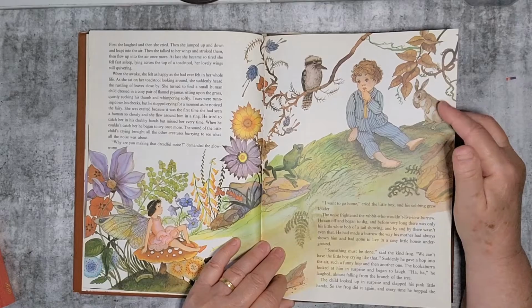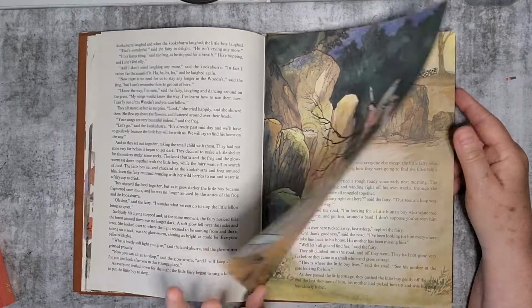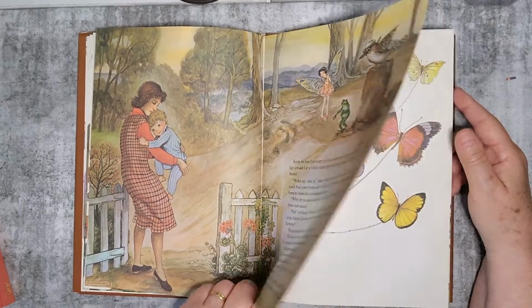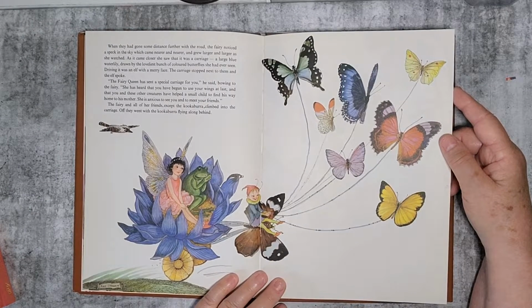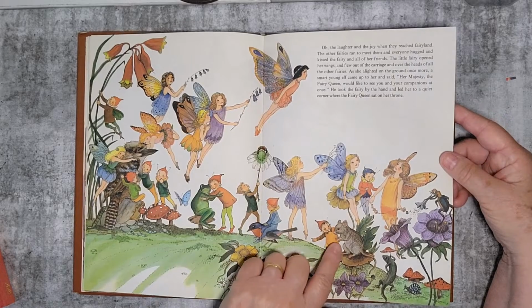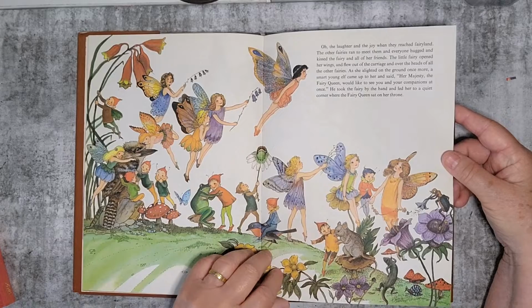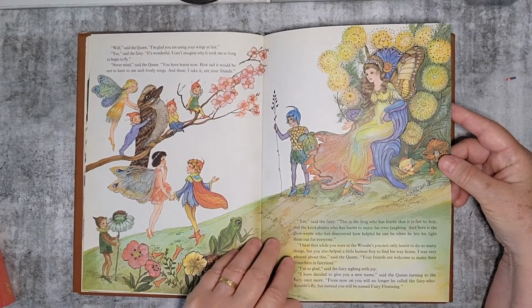In Australia, the rabbits were brought here from England, so the rich people would shoot them, and then they've gone feral and done a lot of damage. Isn't that gorgeous? That's so beautiful. I love all the butterflies. Look at that colour in that. Mice weren't native to Australia either. Just beautiful.